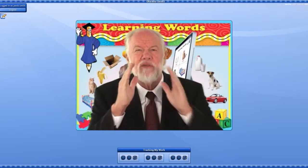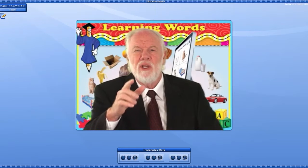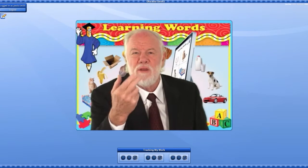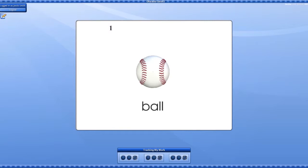Of speaking, of talking, and that what you learn is words. You talk using words, and the more words you know, the more you can communicate, the more you can speak. Now, please look at square number 1. You see the picture of the ball.